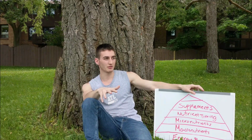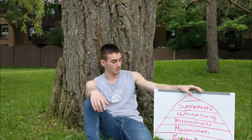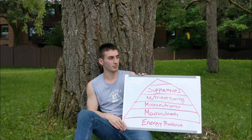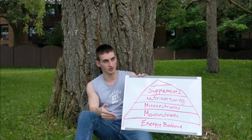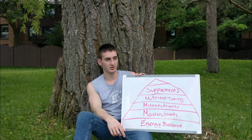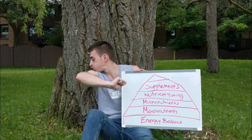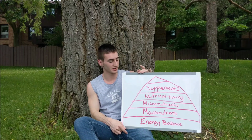When you have them all out of whack, like you're doing one well but not the other, you're not going to get as good progress as if you were nailing all of those key principles. So basically this pyramid lists things in order of importance. The base of your nutrition is the base of this pyramid, from most important to your goals up to least important. If people understand these few key concepts, they can get a lot more results when they actually implement all these factors.